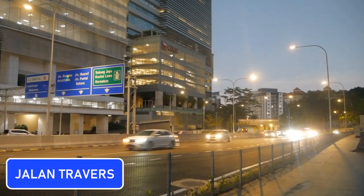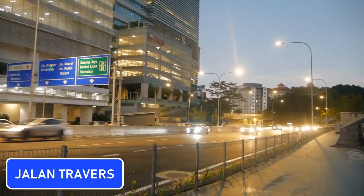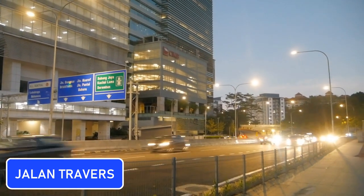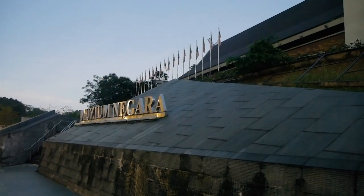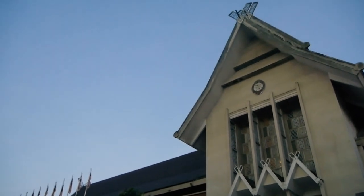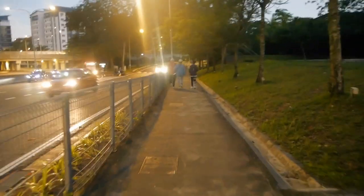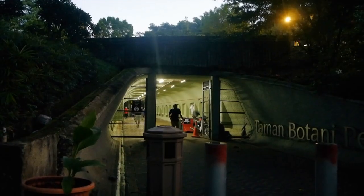Arriving from Kuala Lumpur Central at around 7 a.m. Walking from exit B of Muzium Negara Station, you'll find Jalan Travers and the titular Muzium Negara. We'll walk this way and through this tunnel underneath Jalan Damansara.